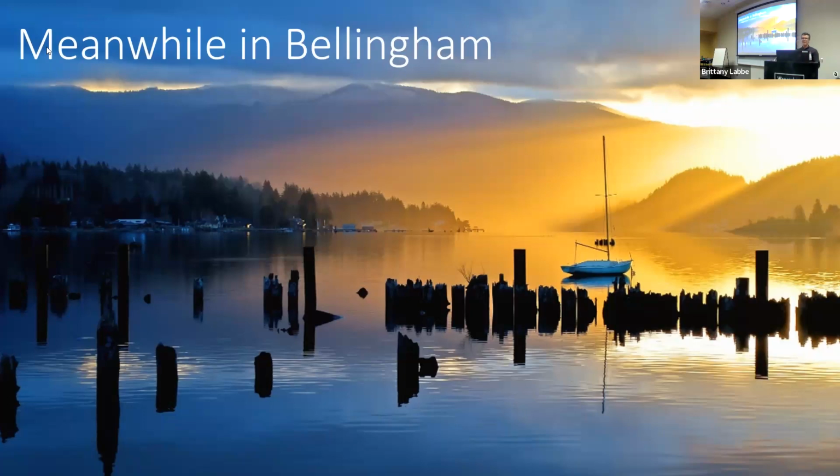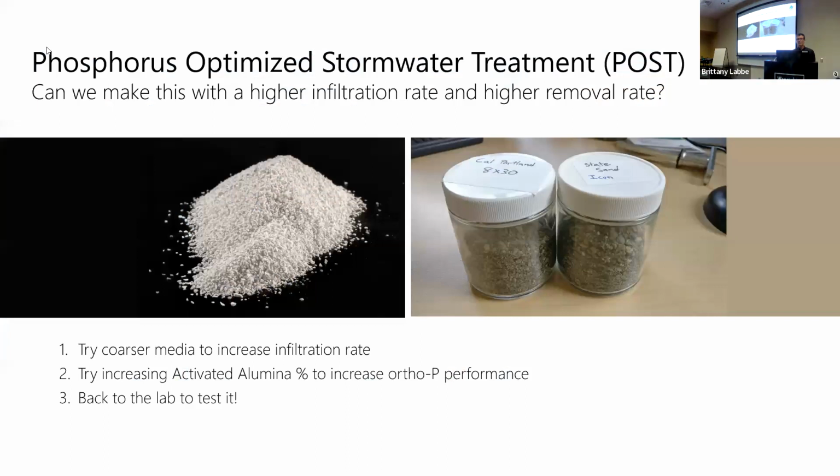Go make something that does more water and more phosphorus removal, because we want to put it at the end of a pipe in a regional facility, because that's the most efficient way to treat in a retrofit application. So those were the marching orders from the city. We went back to the lab and did this again. And we were looking for a coarser aggregate to make things flow faster. Increasing our activated alumina was a goal, to increase that orthophosphate removal.